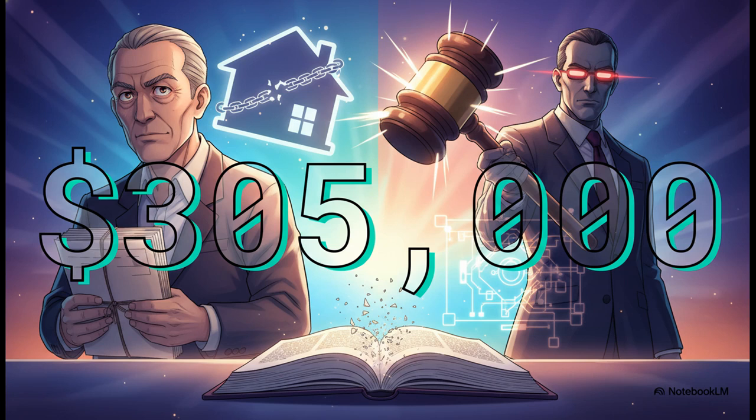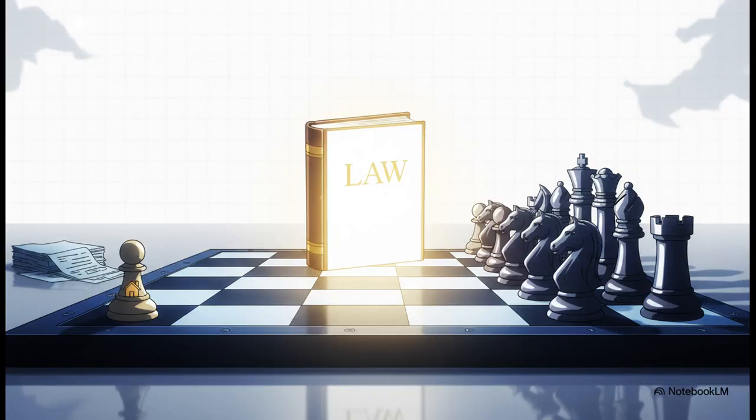$305,000. That's not just a number. That's the amount of home equity that was on the line. It was the entire stake in this high-pressure legal fight between homeowner Jeremy Bass and a company called DPW Enterprises. So let's get into it. We're going to break down how a series of really strategic legal moves and some super strict procedural rulings ultimately decided the fate of this property.